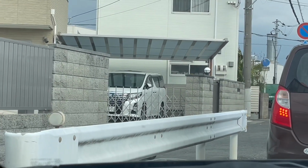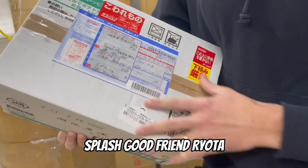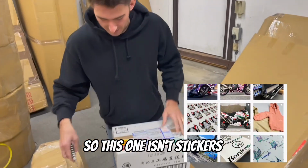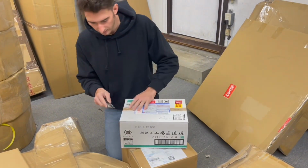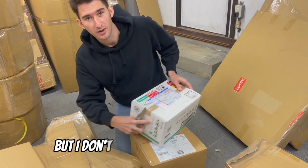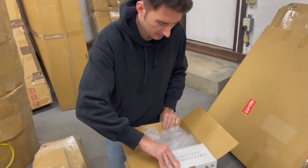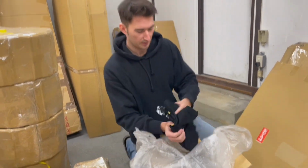That's Alpha. Official delivery this morning from Mr. Splash. Good friend Ryota. I'll drop his company down below. He does all stickers and stuff for me. So this one isn't stickers, but something cool we've been wanting to do for a while. The box says he sent me potato chips, but I don't think that's what's inside. And here we go.